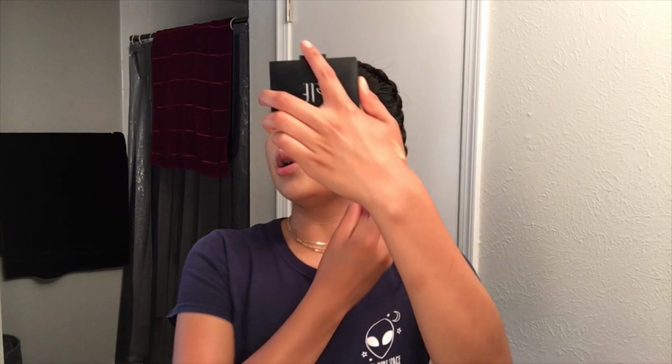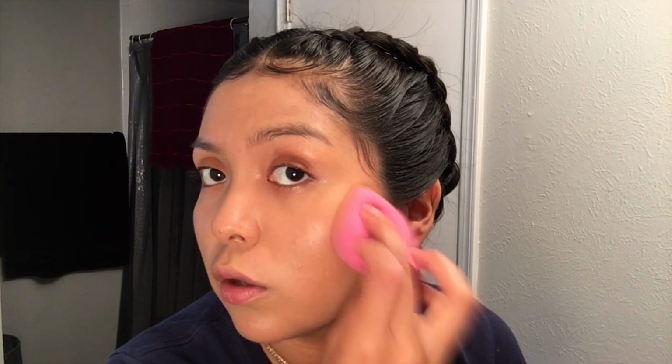I got a new concealer yesterday and I've never tried it before, but I think I seen it on Jeffree Star's channel, the e.l.f. concealer. He said it was pretty good, so I want to try it. I'll blend it out. Honestly, I would add more foundation to cover up, like, these acne and stuff, but I just don't have the energy. And besides, I don't want to cake my face with foundation because it's hot outside.